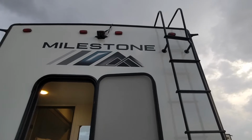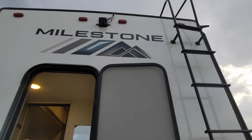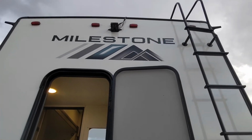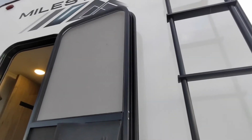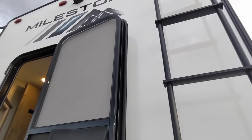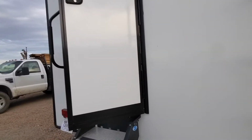There's a bunch of wires there, and I may try to put a tube over those or something. It's kind of ugly. But it works fine, and it's better than the Furrion system. It's got better range because it has an RF transceiver box. And then finally, there is the friction hinge doors.